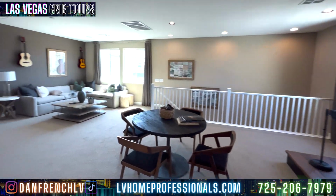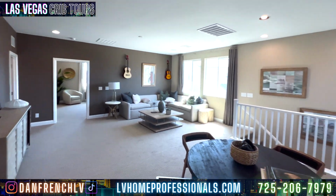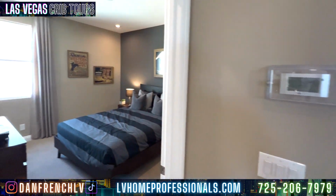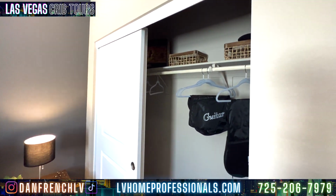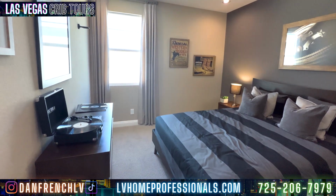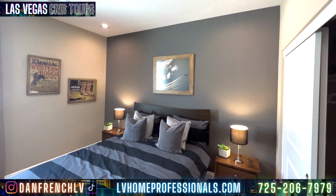Again, I just can't take my eyes off of how big the loft is, and look at the big windows too. It brings in a lot of light. I love that about this home. This is another room here. So this is bedroom number 2. Same square footage. This one does not have a walk-in closet, but it is a nice room. I love the pop of the big baseboards, 15-foot ceilings, pretty much mirror bedrooms, right?